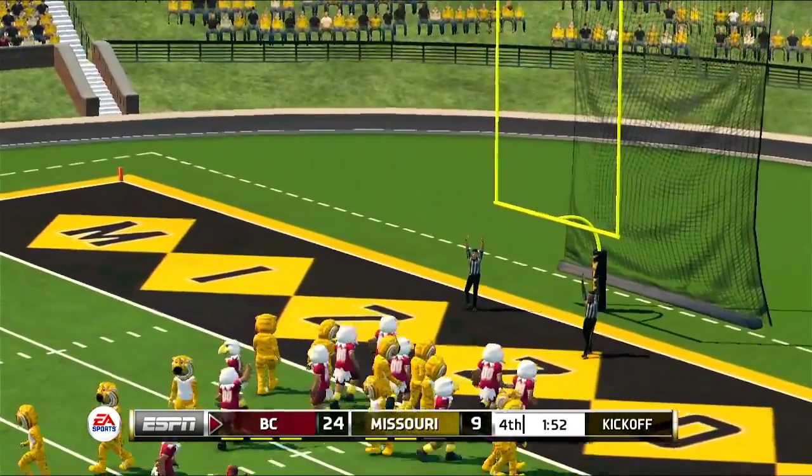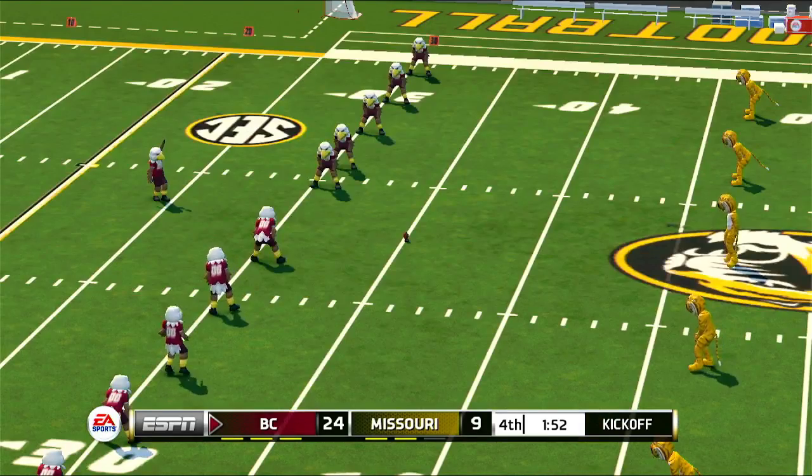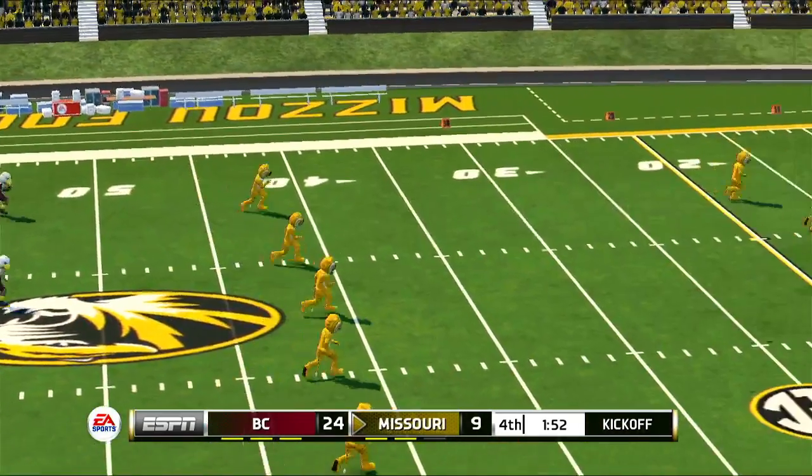Kicks up, and the field goal is good. The kicker looks like he's ready to kick this one off. He kicks it off, and he got all of that one.